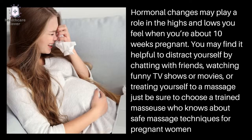Mood swings. Hormonal changes may play a role in the highs and lows you feel when you're about 10 weeks pregnant. You may find it helpful to distract yourself by chatting with friends, watching funny TV shows or movies, or treating yourself to a massage. Just be sure to choose a trained masseuse who knows about safe massage techniques for pregnant women.